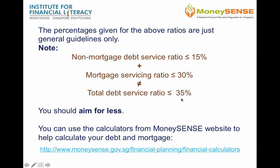Now, take note that it does not mean that your non-mortgage debt ratio plus your mortgage servicing ratio should derive your total debt servicing ratio. This is because your non-mortgage debt ratio is based on your take-home pay. Now, for all these ratios, you should aim for much less. You should use the calculators from the MoneySense website to help calculate your debt and mortgage ratios.